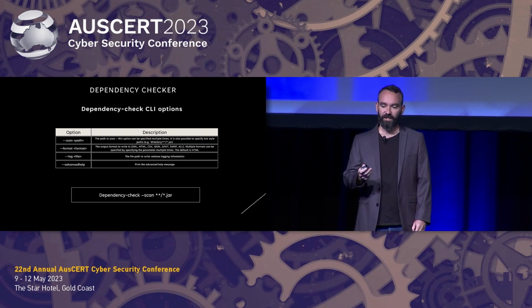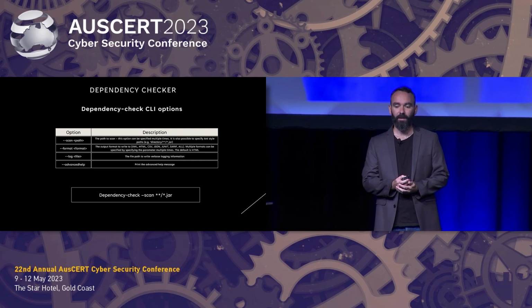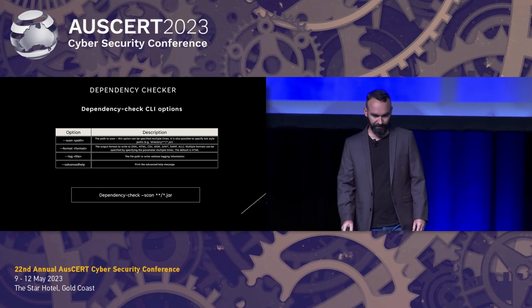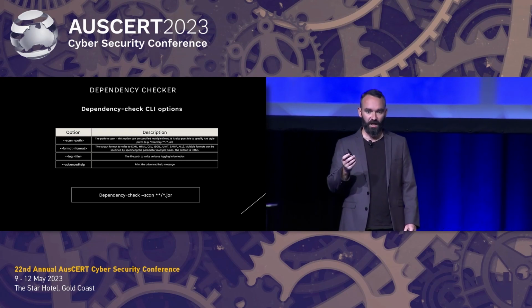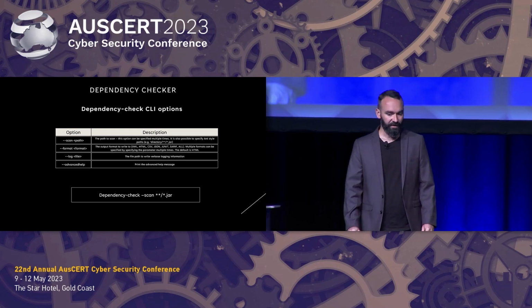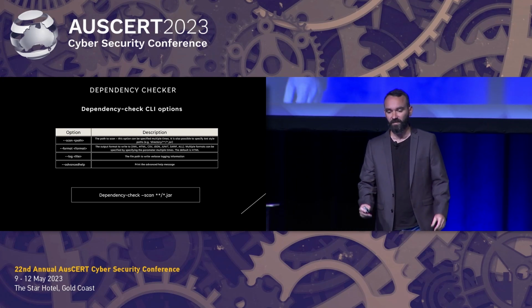This is where dependency checker comes in. So dependency checker is scanning for open source libraries to identify what's actually there. Like I mentioned before, it just runs through a process of cataloging it, comparing it to a database, and spitting out a report. On the screen, I've just got the basic options of which you'll need to run this.